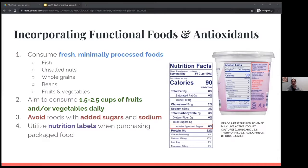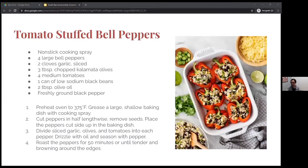So I wanted to also show some general recipes, and I'm happy to provide copies of these recipes if anybody wants them. These are all different ways that you can incorporate more of these functional foods and antioxidants into your diet. This first recipe, for tomato stuffed bell peppers, has lots of different antioxidants from the bell peppers, tomatoes, garlic, and olives. It also has really great fiber from the black beans as well as from the vegetables, which can help with our GI health again, and with reducing our risk of certain GI cancers.